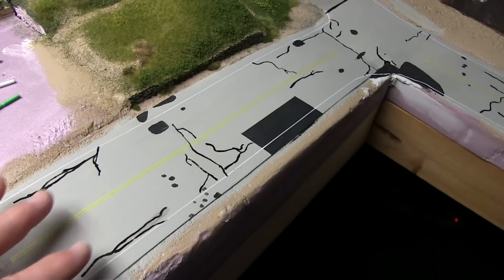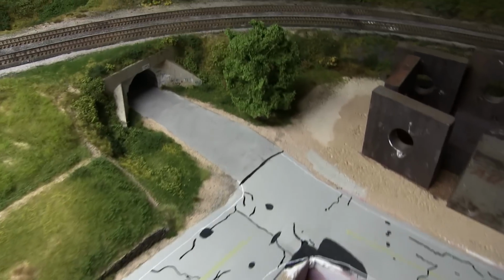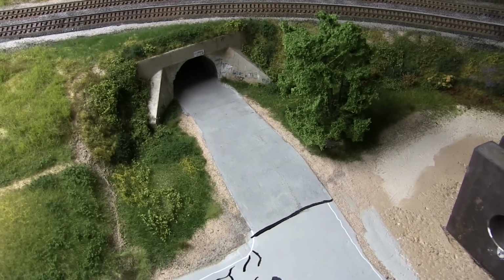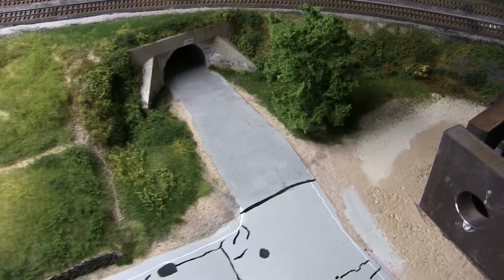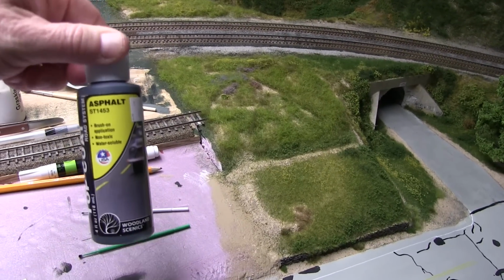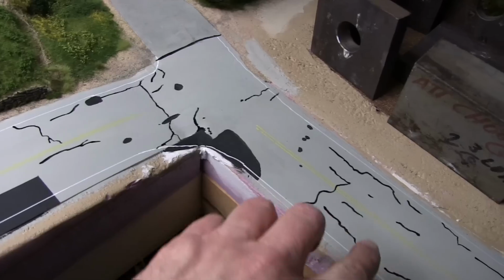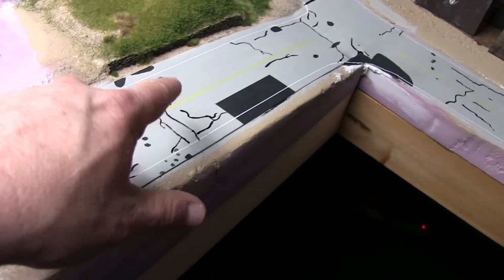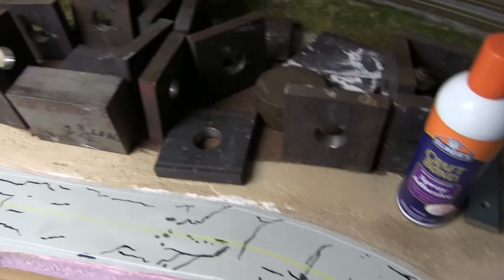They're about 12-foot wide lanes on this road. Back there, there's no painting on that particular road. I did daub it with a little bit of asphalt, which I also bought there. I got some asphalt from Woodland Scenics. That's what I used for painting in some of the patches that were done. I used a gloss black for all the tar, where they're fixing the various cracks.